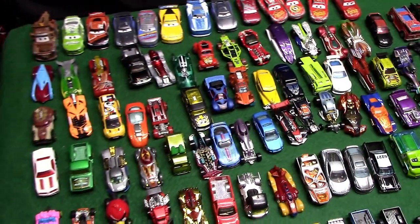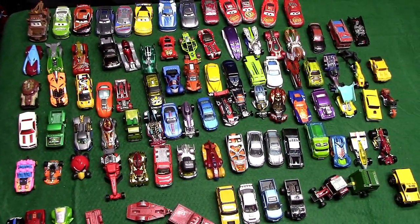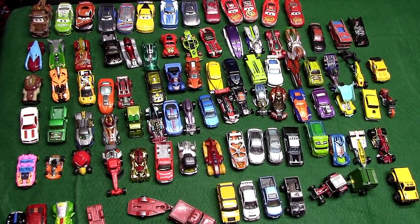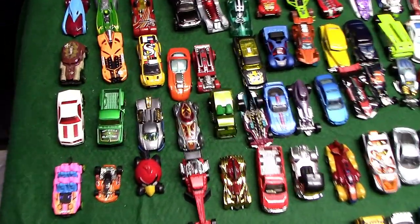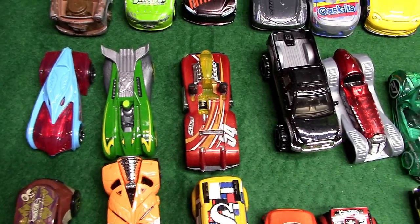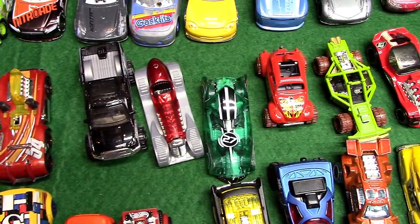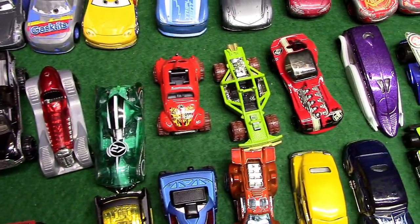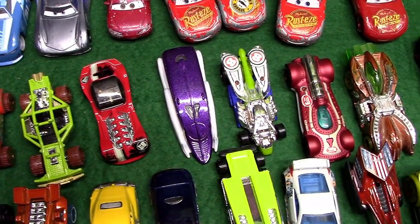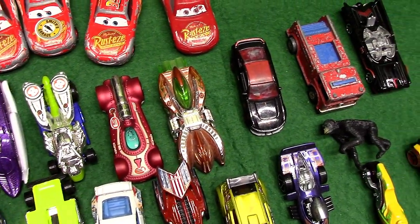And then the next, what do we have? 1, 2, 3, 4 rows are Hot Wheels, and I counted 67 Hot Wheels in this little bag. And Hector, if you see anything that piques your interest, jot down the timestamp, describe the car. And then out of the next bag, do the same thing. So I'll send you a few of these if you want to redo them.